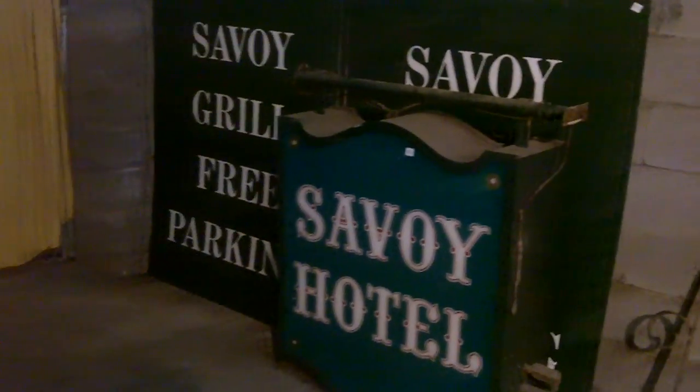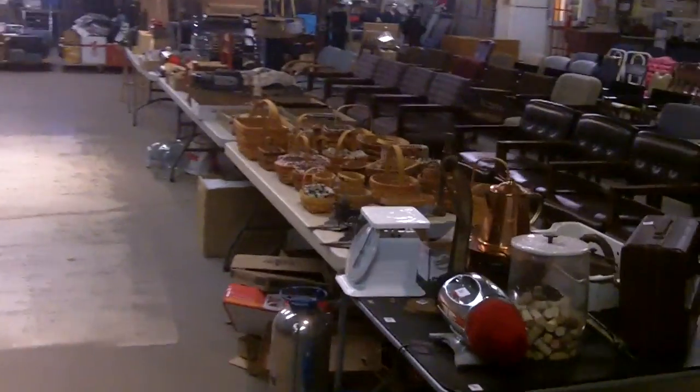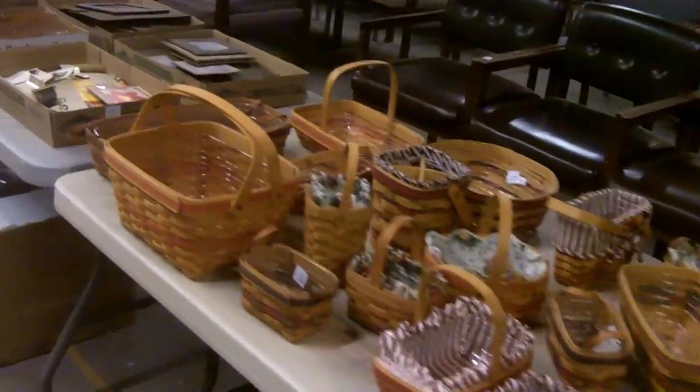Neat 2-piece antique hutch, small size. There's a Savoy sign I opened it up with. A little leather working seat there. Awesome. Awesome stuff. Okay, I'll go show you the lamps now. Take a look at this table, and I'll walk you back by it too. I try to go in order in the video.